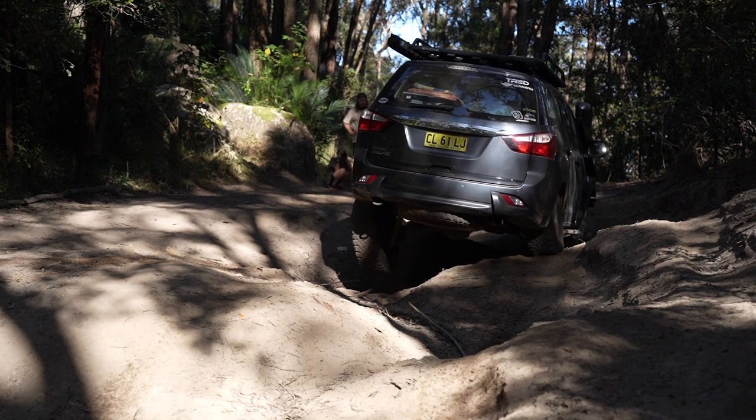Nice little flexy bit there to warm up the suspension. So I got new coils in the front and they're clanging a lot less. And I've also got a front sway bar in now as well.